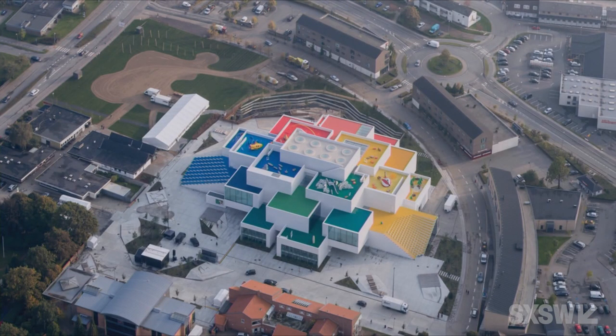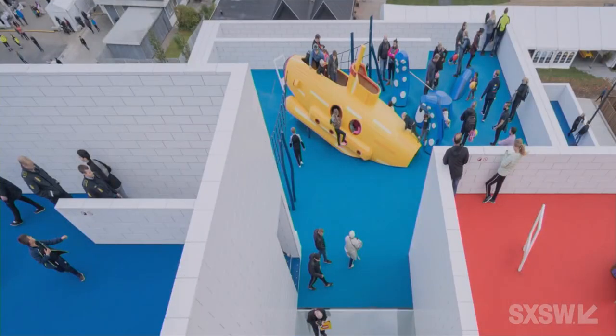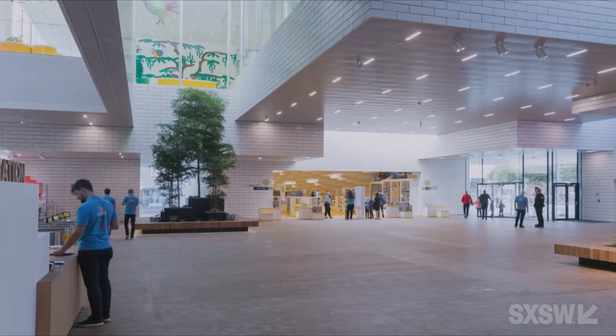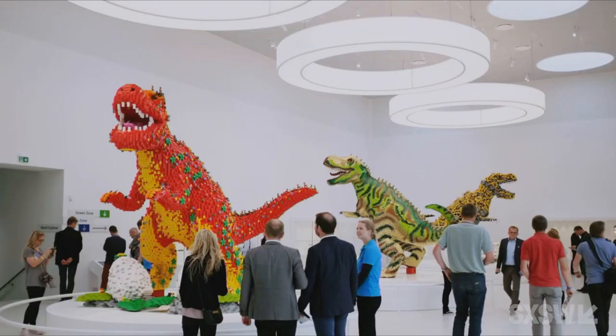We tried to design the Lego House as inviting and as interactive as Lego itself. So the roof is a series of interconnected playgrounds where everybody's invited to climb and enjoy the views over the town of Billund. The blocks lift up, liberating the ground, creating a square that is open to the public, so the citizens of Billund can roam around freely inside the square. Only if you want to go to the galleries do you have to buy a ticket, otherwise it's just a public space.